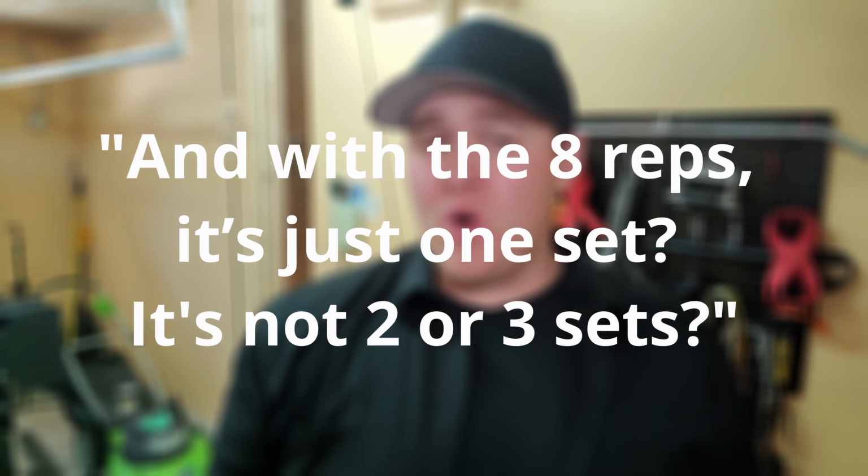And with the 8 reps, it's just 1 set. It's not 2 or 3 sets. Yeah, it's just 1 all-out set. You really only need 1 to 2 hard sets per muscle group to stimulate a muscle for hypertrophy. Push to failure with proper execution, and you're not gonna wanna do another set.